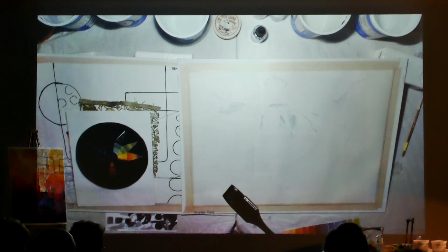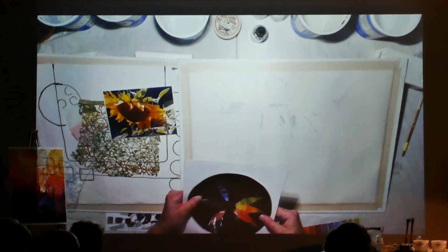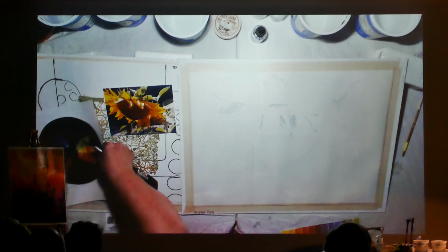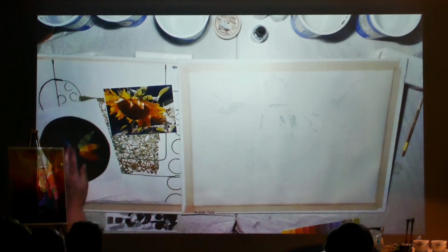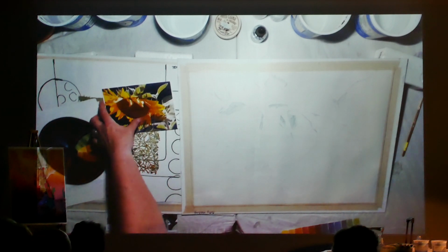So let's bring in my picture. Where's it going? There it is. So I'm going to have this on the side, so I'm always going to be referring to it. But I also need to think about what my mother color is going to be, the dominant color. I'm always going to be thinking about contrasts. So that's what I really liked about this.